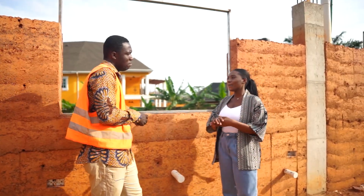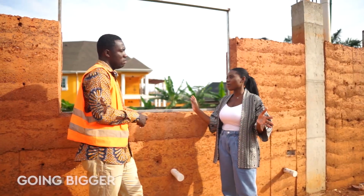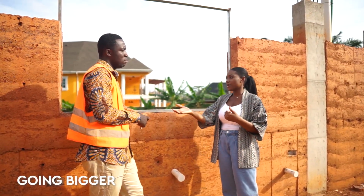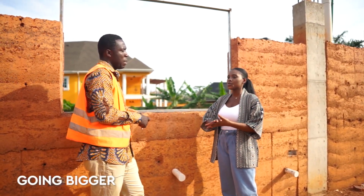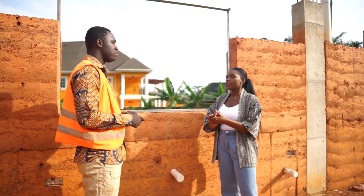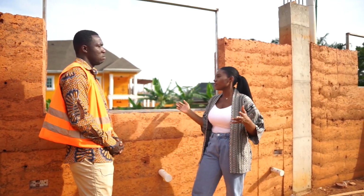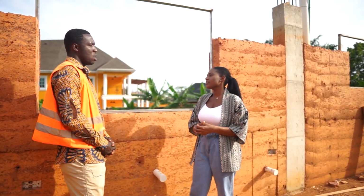If we're looking for bigger units, if we want to do two bedrooms, three bedrooms, four bedrooms, let's talk about that. With the square meter prices you've given us, it makes it easy for us to calculate based on the size that we want. So just tell us, if we wanted to do a three-bed to a five-bed, what could you do for us?